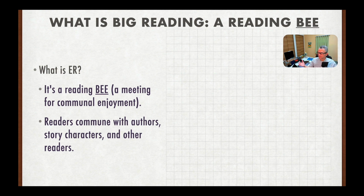Also with story characters, Harry Potter or The Hobbit. We meet them. We care about them. Oh, no, be careful, Harry Potter. We care about characters. We meet them. We commune with them as we read. And then as we read books and other people read the same books, we talk to them. Hey, did you read that? That was amazing, wasn't it? Oh, my God, did you see that part? And you share a community with other readers as well. So with reading, big reading, it's a communal activity where we commune with authors, characters, and other readers.